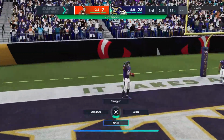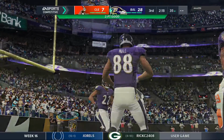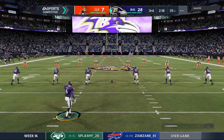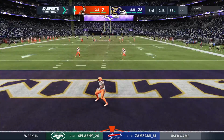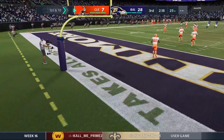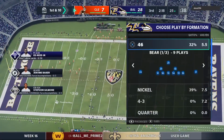And he's got it. So the try for 2 successful, and that bumps their lead up even further. 28, Browns 7. So they throw the pick 6. They'll get another shot at it now as this one's in the air. And this will be a touchback as that sails over the end line. 25-yard line.